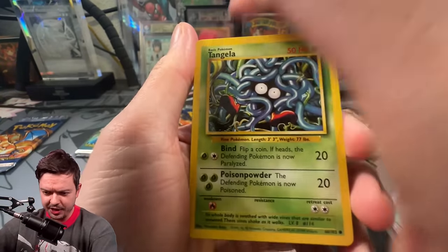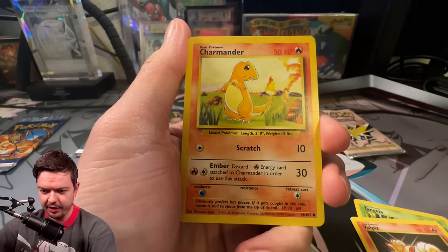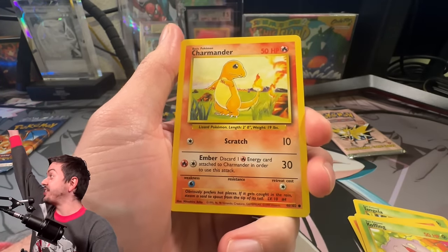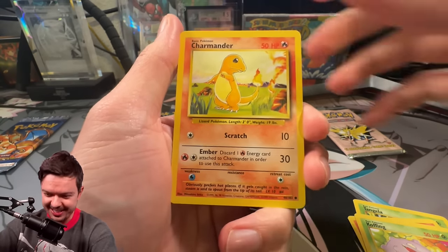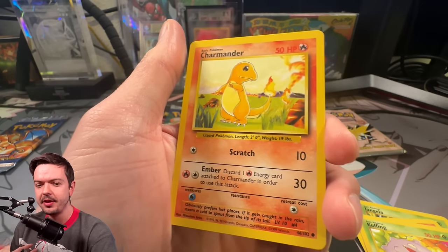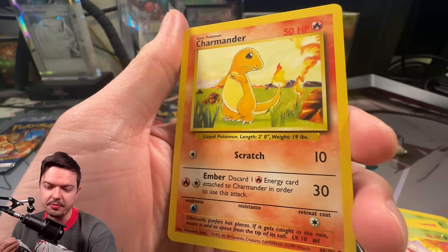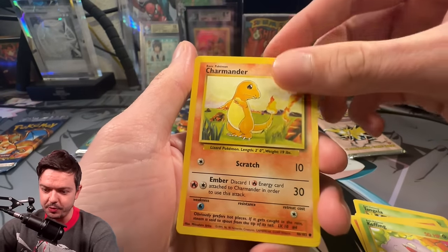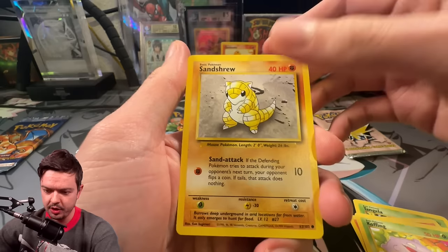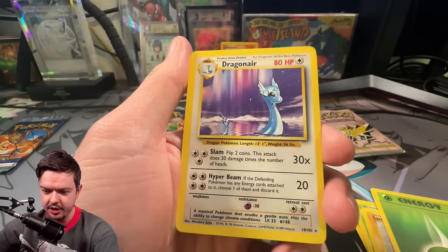We're not gonna do any packs, we're just gonna hop in. Tangela, Vulpix, we got Koffing, Charmander, oh my god, I got a starter! Nobody cares. I mean, some might care. I actually love this Charmander art because it's got a special place in my heart from when I was a kid. I remember this was like the card that started it for me. So we're gonna put you actually in the back for good luck. We got Sandshrew, Energy, and Dragonair.